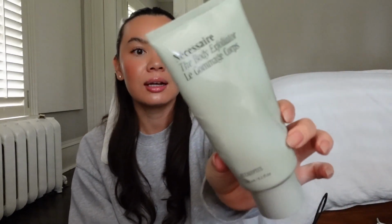Next, talk about the exfoliator by Necessaire. I really like this. I feel like this is just the perfect sort of exfoliator. It's a combination of a physical and chemical exfoliant, which on my body I really like, and it always leaves my skin feeling so nice and smooth, but it doesn't leave me feeling dry and scratchy after.